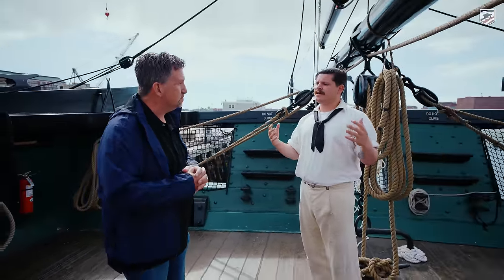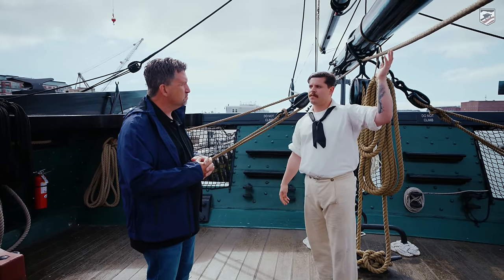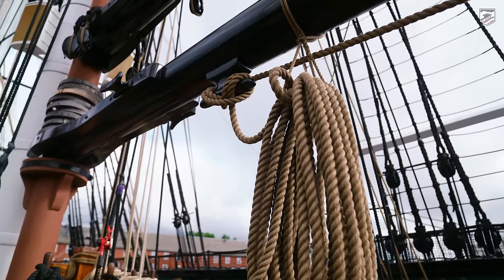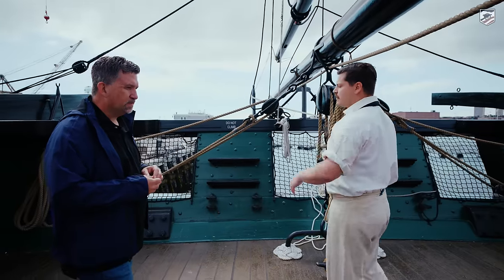So we are at the aft end of the ship, and right here is called the taffrail. So this is the back end of the ship. And what comes back here is we have a sail above us called the spanker. It's a very big air rudder that goes about almost 100 feet in the air, and that's kind of how you use the air to turn, as well as the rudder itself.